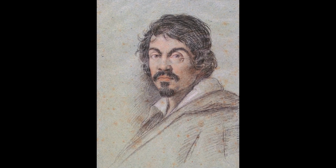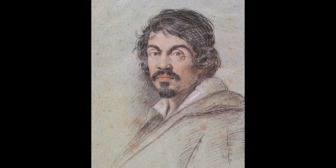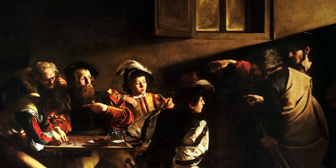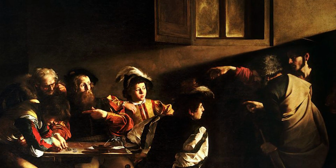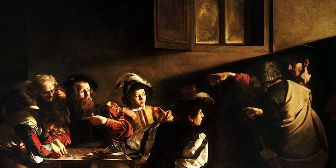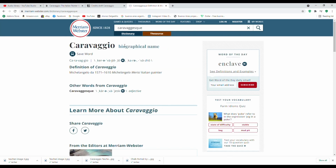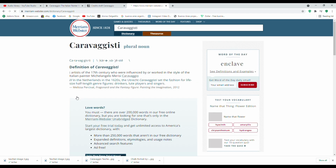Wait, but before we talk about the artwork, let me tell you a little bit about the artist. Caravaggio is definitely a big figure in art history, widely known for his gorgeous chiaroscuro techniques, which are the drastic and dramatic uses of lights and shadows. He became so popular his style has been coined Caravaggesque, and painters following his lead Caravaggisti.